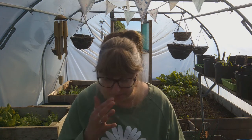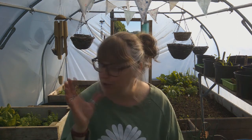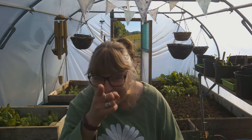So obviously I can put netting over things, but other jobs we're going to do. I've ordered one of these plastic owls. It's one of the ones with the swivelly heads. I can actually see a pigeon right now as I'm filming this. Yes, you, talking about you.